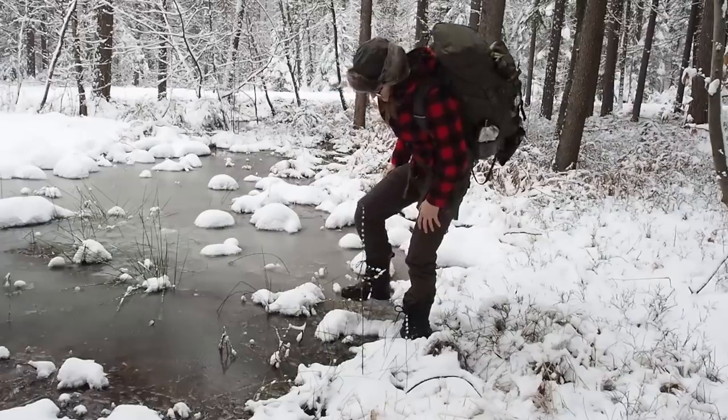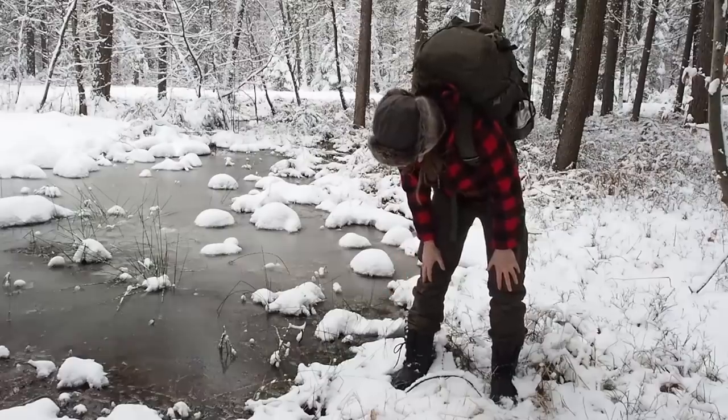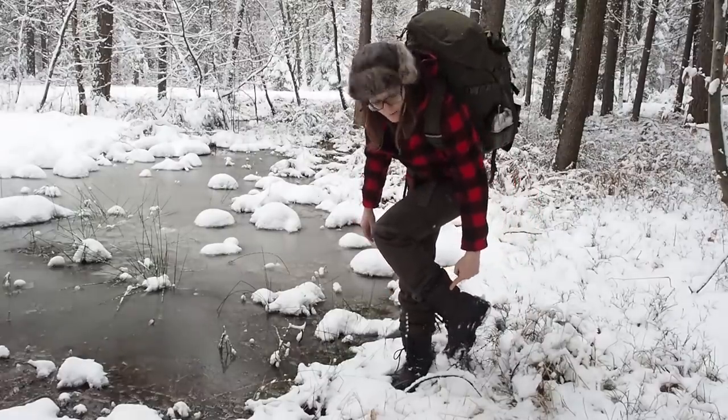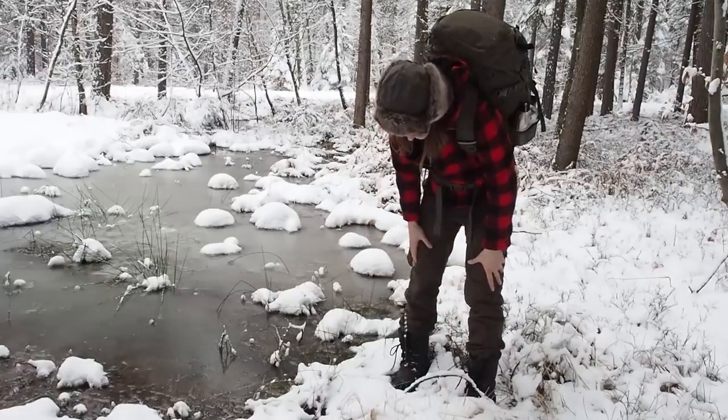Today I have my Kamek boots on and I really love them. So if you are searching for a good winter boot, I can highly recommend Kamek boots. They are waterproof and they are super warm.